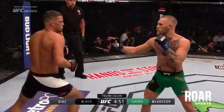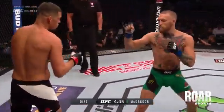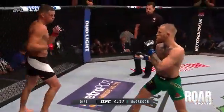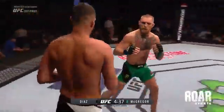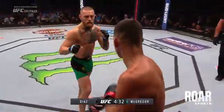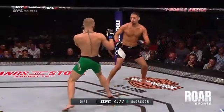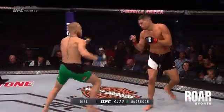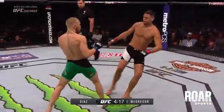And as I suspected, right away, he's opening up with the leg kicks. A tactic that Rafael Dos Anjos used successfully on Nate Diaz. Nate got that one up, but still took it in the meat of his leg. Again, Conor. Those are brutal leg kicks he's landing on Nate.